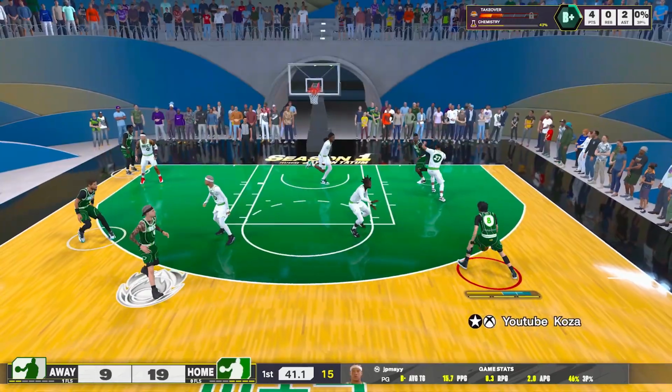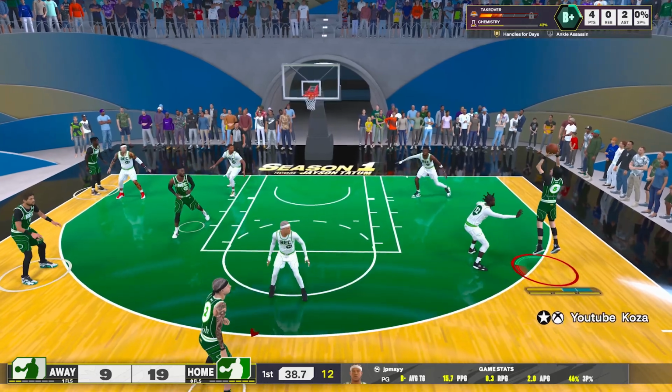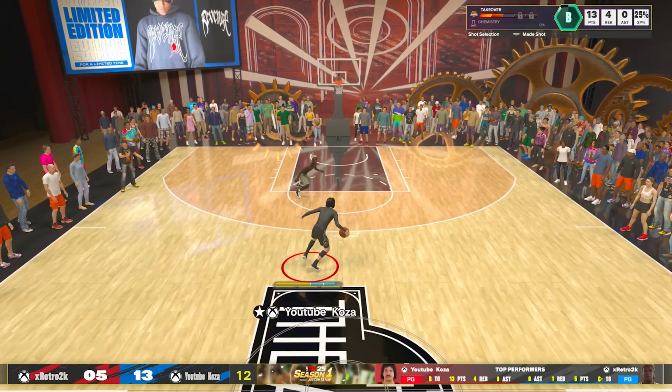But with the Darius Garland dribble style, it could have been my fault, but I was getting a lot of turnovers with his standing behind the back, the little hop when he tosses it behind his back.